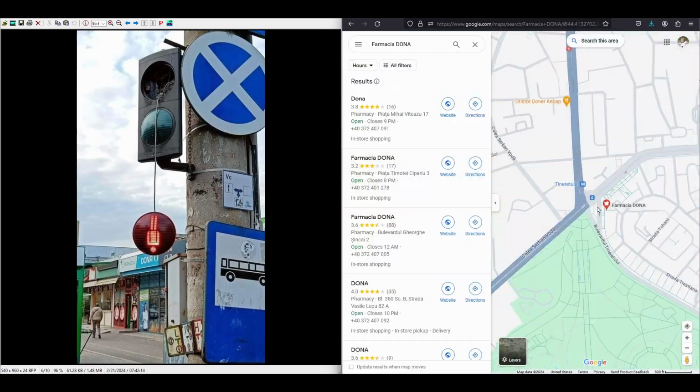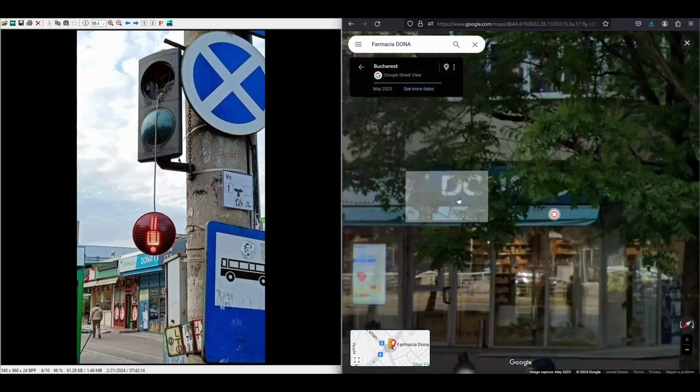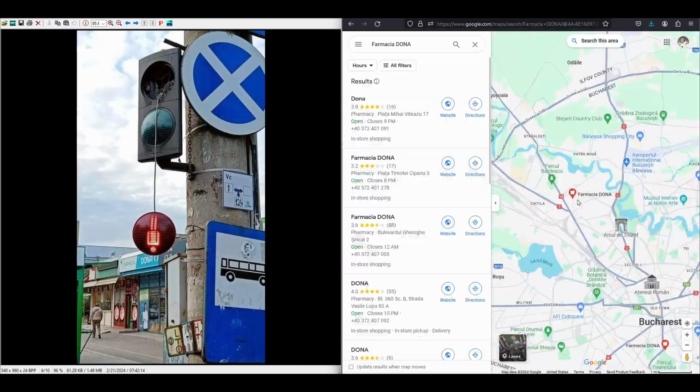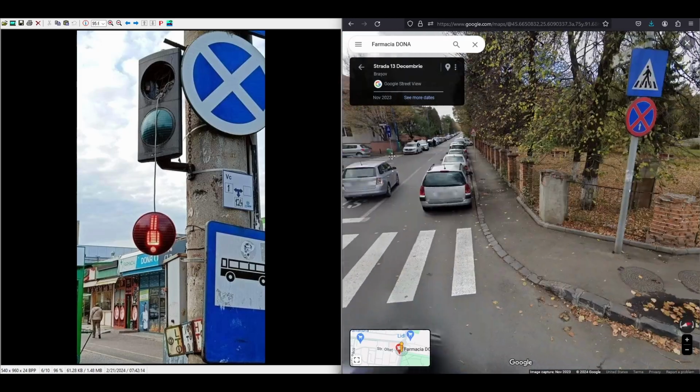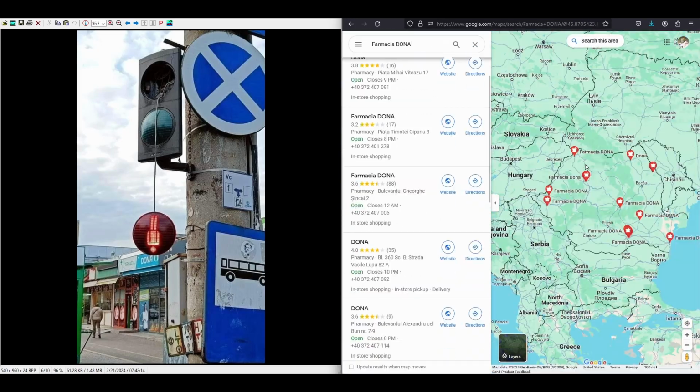And the fact that they were only based in Romania, and there was only about a dozen locations, I was like, this is going to take no time at all. All I got to do is find this pharmacy, and I'm going to find this location. But it was just not working out for me.